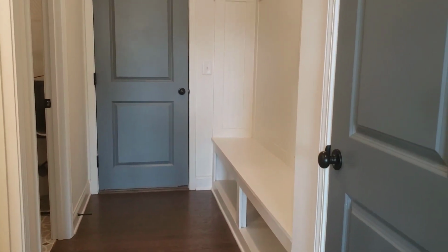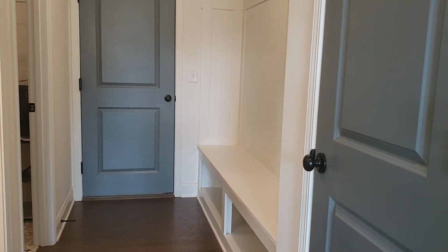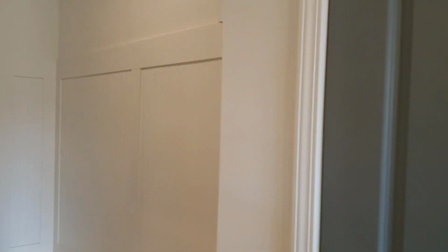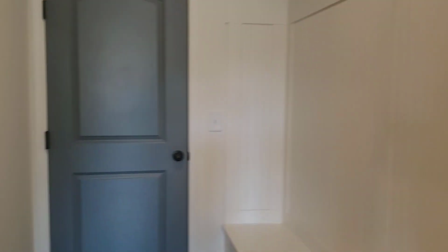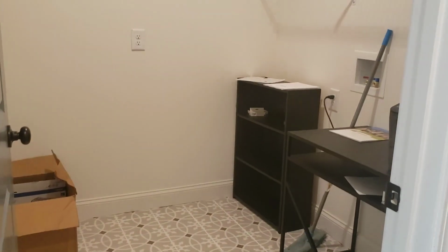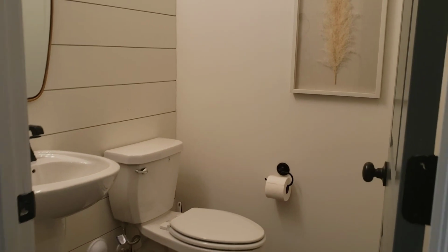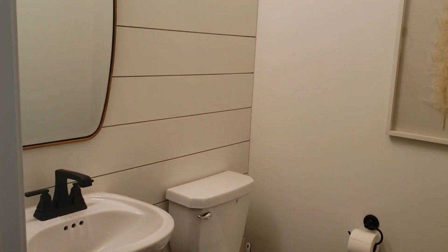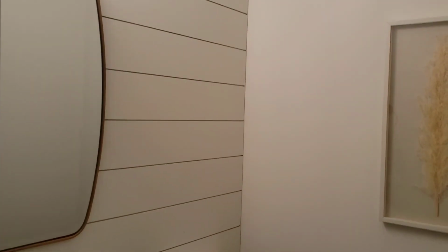There's a drop zone area when you come in from the garage. This you can have for book bags and hanging for coats. You can put some coat racks there across the top. The laundry has a decorative floor. This is really large for washer and dryer space. There's a half bath in the hall. They did a nice shiplap and mirror inside.